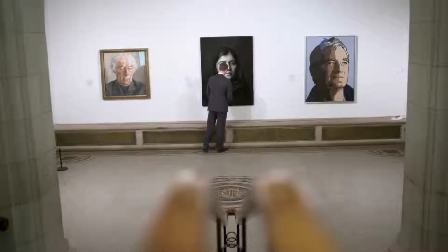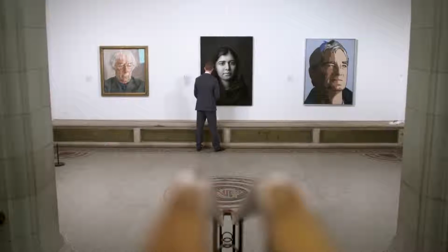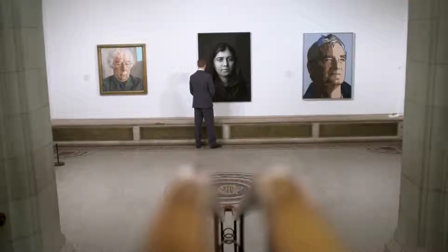One of the lovely things that I've been told by my colleagues who work in the galleries is that you will often see young women wearing headscarves coming to be photographed next to this painting, and I think that's a really wonderful testament to her impact.